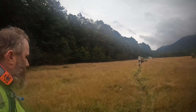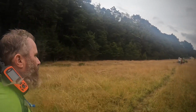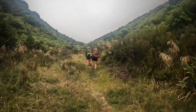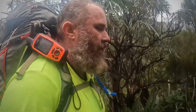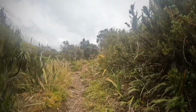K's in, and made it to the old Cameron Hut. Yeah. It's definitely some different plants up here. Muggy.